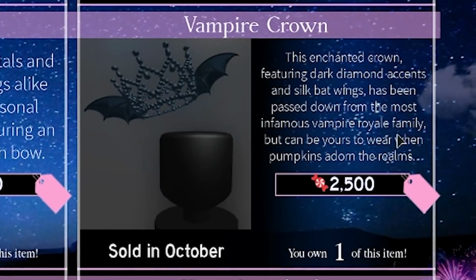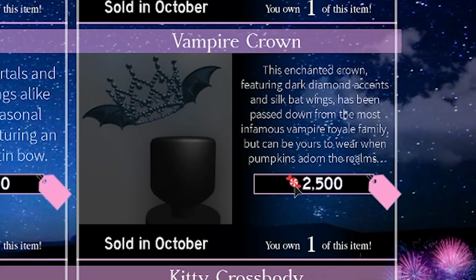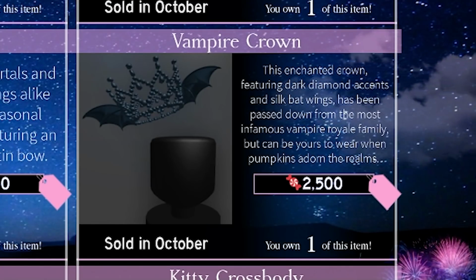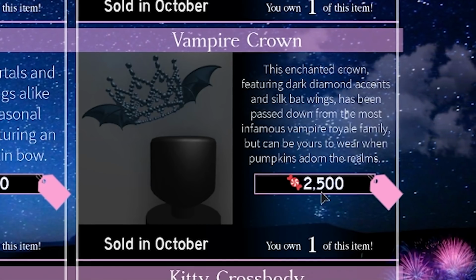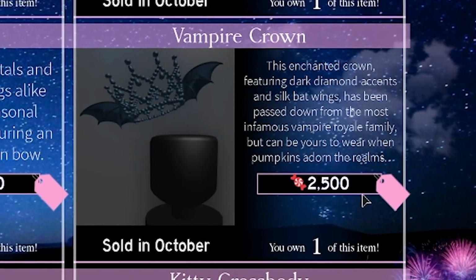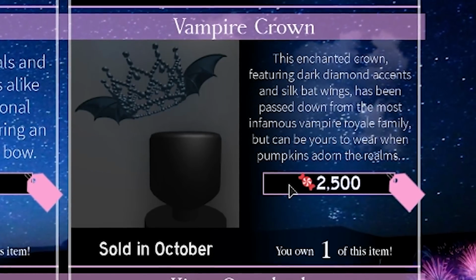And this is called the vampire crown. And it was passed down from the most infamous vampire royalty family. And this was more expensive than the magical witch hat. This one was 2,500 candies. So even though we don't know the exact price in diamonds yet, or if they're gonna have some sort of candy currency, at least you know this one's gonna be a little bit more expensive.